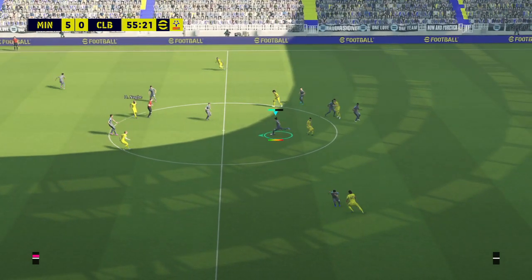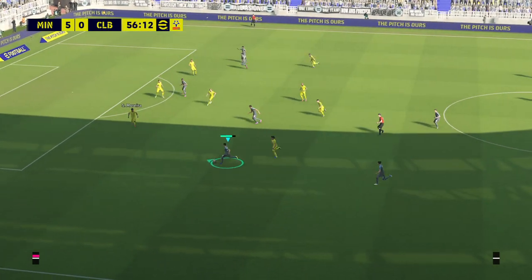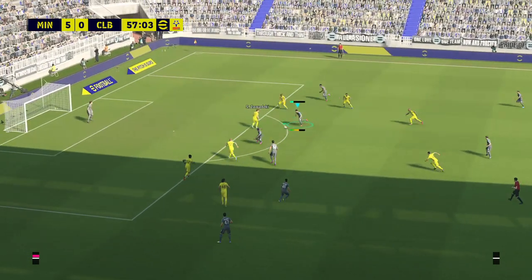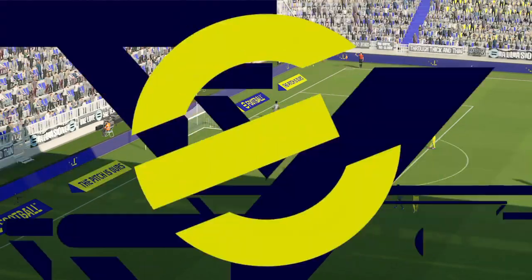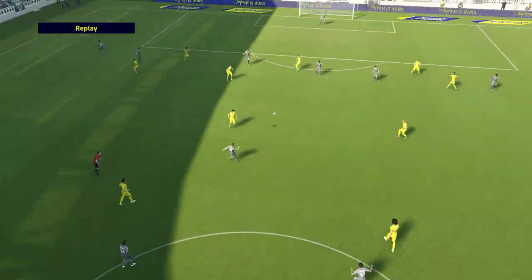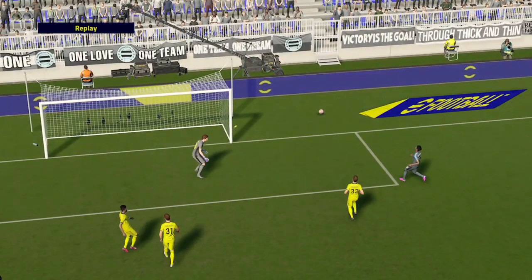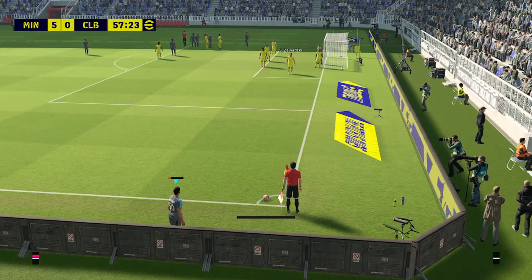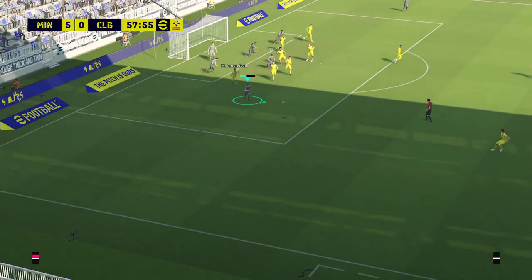Zeller Ryan. Searching ball into space. Nicked it back promptly. Played it early. And that's been well dealt with. Shot could be on. Shot a goal! Keeper always had the measure of that. It's their second corner of the game. And that has been cleared.